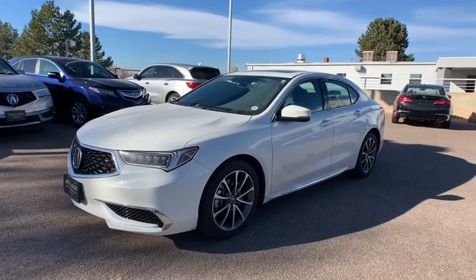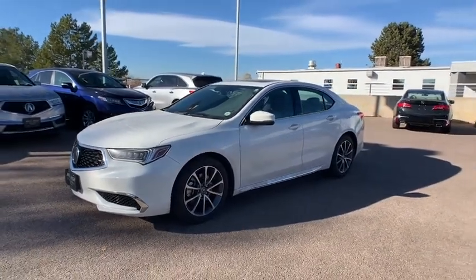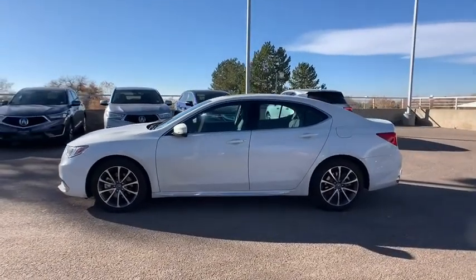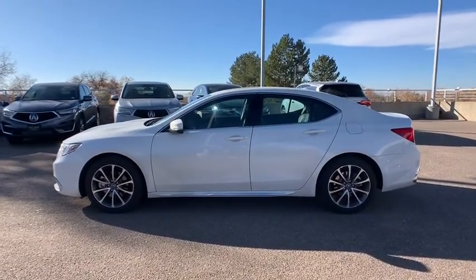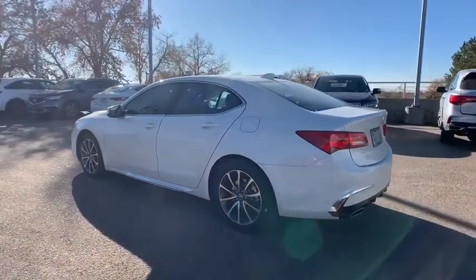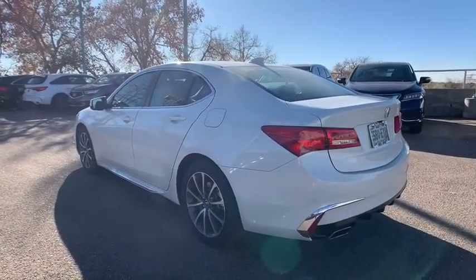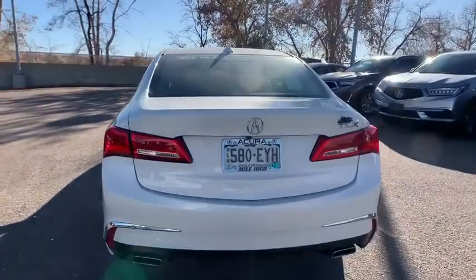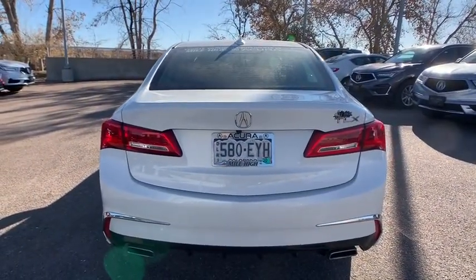Looking for the right vehicle? Check out the 2018 Acura TLX. The Acura TLX impresses drivers with its nimble handling, great fuel economy, and long list of high-tech features. It comes with an extremely quiet interior, spacious front seats, and smooth ride quality. This vehicle has less than 20,000 miles.